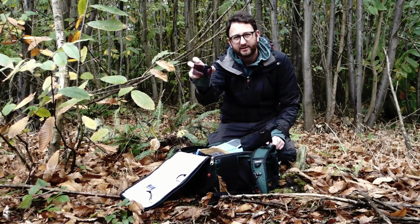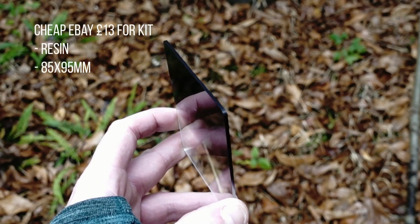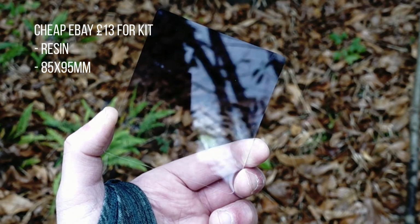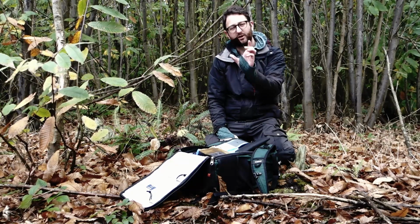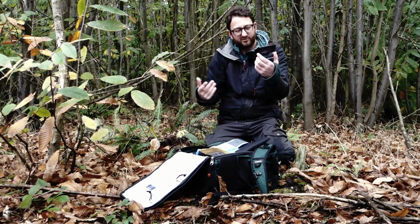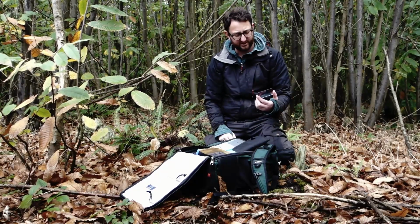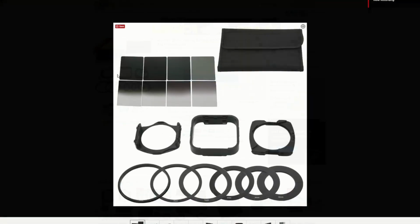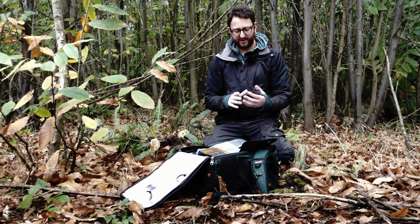Obviously they're not the biggest. They're designed for small mirrorless cameras, these ones. But these were my first foray into the world of filters, and for £30 you've got a whole range. What have I got? About 6 or 7 different filters here. ND grads, like a 3 stop, a 6 stop. So for 30 quid and a filter holder, it's not bad.